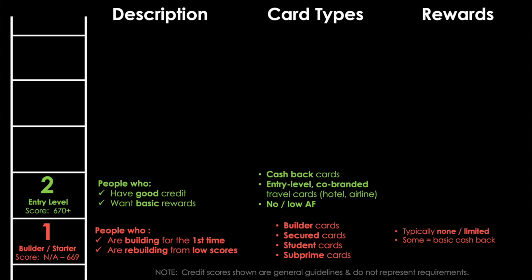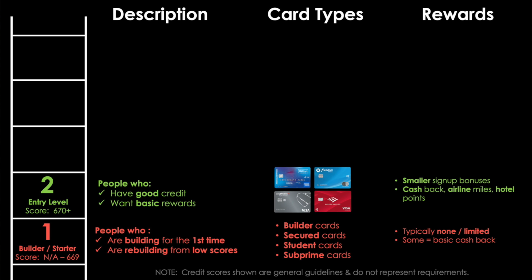Or you may also see some co-branded travel cards in the hotel or airline space that have either no or low annual fees. On the rewards front, they're typically smaller sign-up bonuses, and you may receive some cash back or basic airline miles or hotel points too. Several examples of these types of cards include the Hilton Honors Card, the Chase Freedom Flex, the Southwest Rapid Rewards Plus credit card, and the Bank of America Customized Cash Rewards credit card.